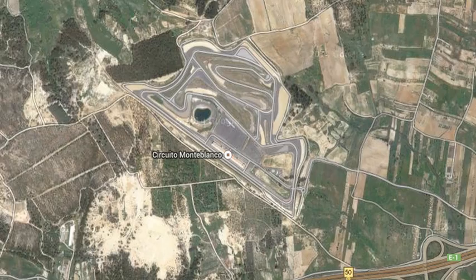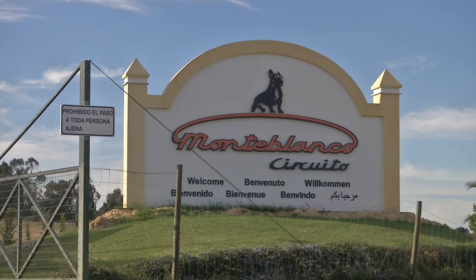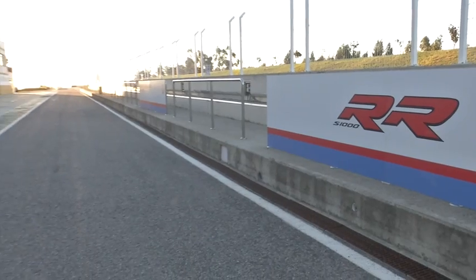But fortunately, we had an entire day at Monte Bianco track, White Mountain track or something in the south of Spain. It's used for testing. It's quite long, quite fiddly and crappy in places, but it has a massive straight. So ultimately, yeah, track test at a track that suited the bike.